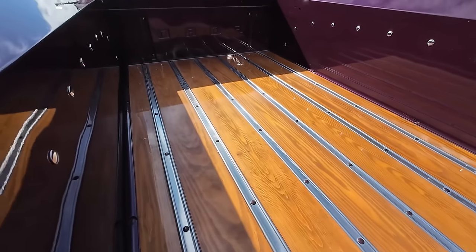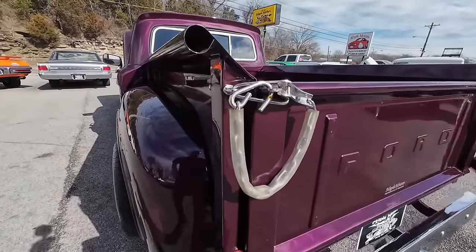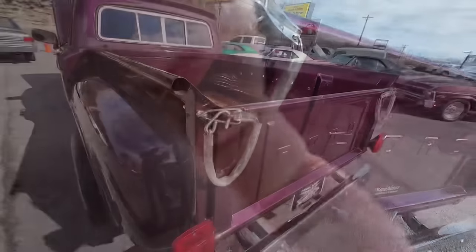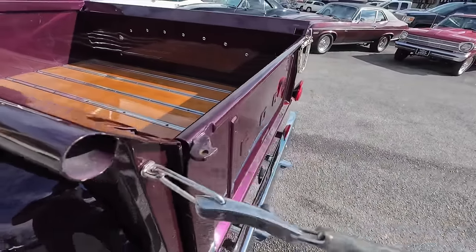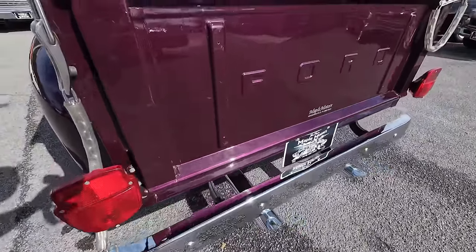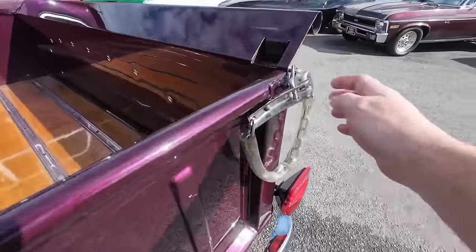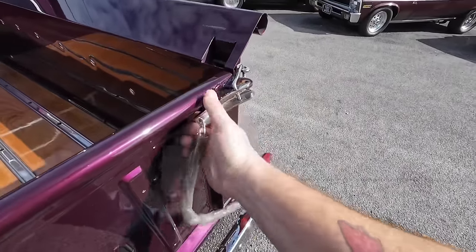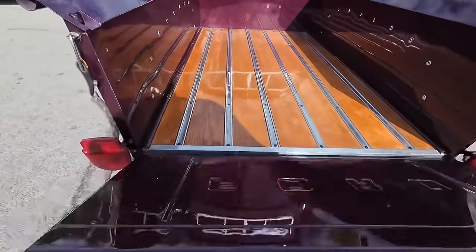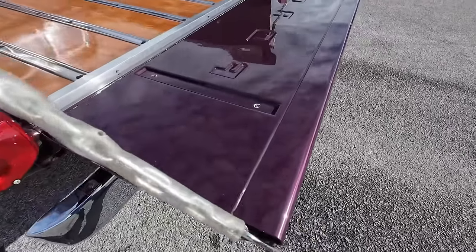Very nice flooring here. And up on the back, looks like newer chains. Got a little bit of rust going. All right, we're gonna go ahead and pull this. Got little holes here on the back. There it goes. We only need one for now. We're not gonna stand on that.